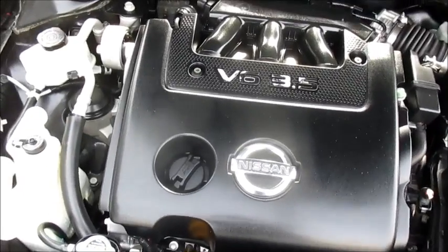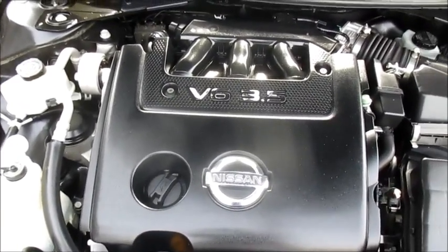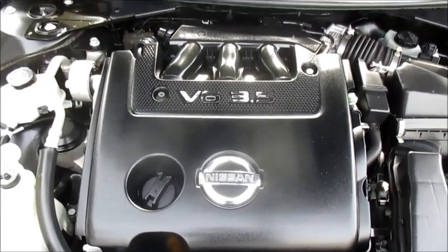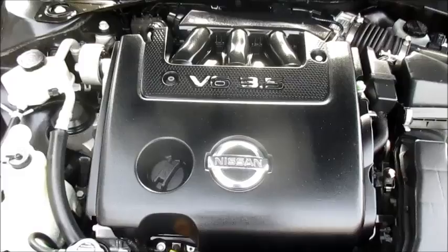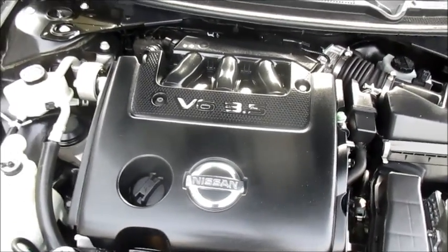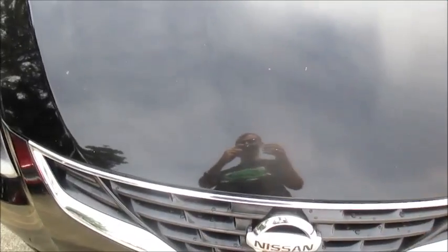Fuel economy ratings, definitely not the best, especially with the V6. The 4-cylinder option, the 2.5 liter QR25 inline 4, is probably going to be your better bet if you want fuel efficiency. But as for the V6, you're going to get about 20 in the city, 27 on the highway. So still relatively good. And if you tickle it, you can actually get over 30 out of this car.